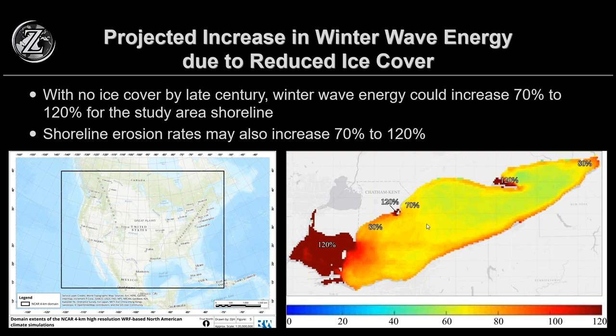And so this is a heat map that's comparing the change in energy from the historical climate for that 13 years to here. There's a dramatic increase in the amount of wave energy that would be generated in the winter time. And so this is the winter season. The dark reds are showing, at each one of these little boxes here, which is a cell on the model, 100%, 120% increase in the amount of energy that would be generated in the western basin of Lake Erie without ice cover in the future. Along the south shore on the US side, we're in these dark oranges.